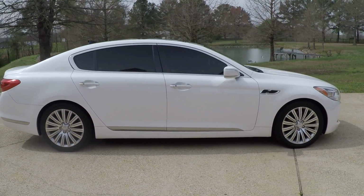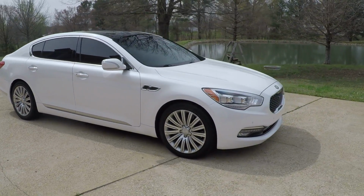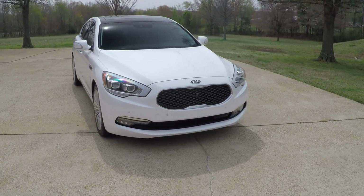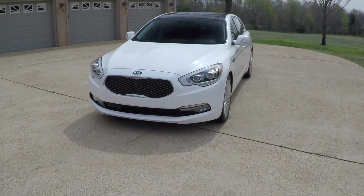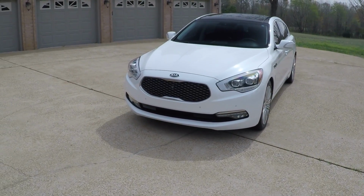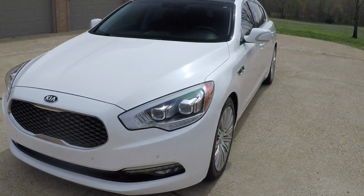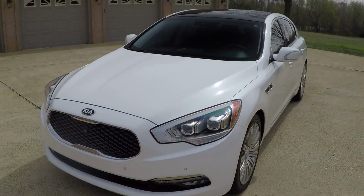Beautiful 20-inch aluminum wheels, nice tinted windows. Reminds me of a Jaguar or BMW 7 Series. Drives just as good for much less money. Got the automatic adaptive HID headlights, LED daytime running lights. These here light up white. It's real pretty. Pearl white in color.